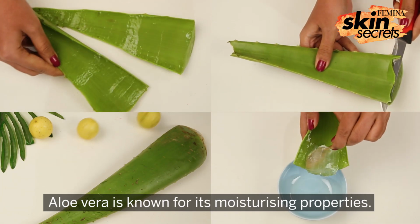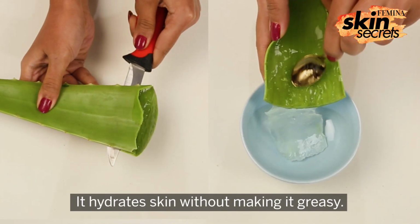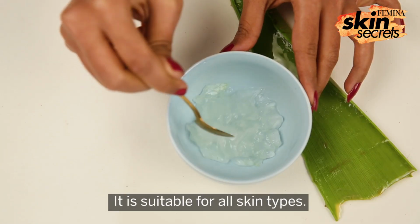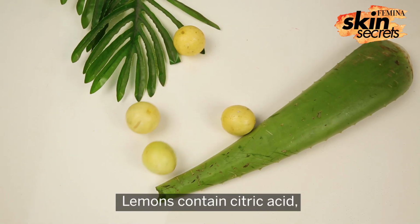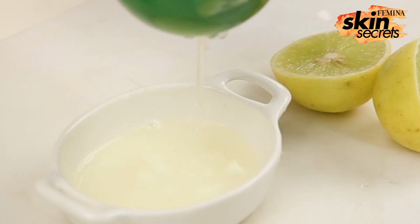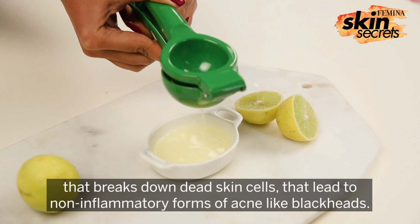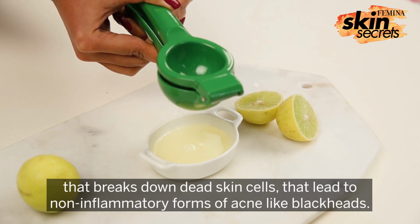Aloe vera is known for its moisturizing properties. It hydrates skin without making it greasy. It is suitable for all skin types. Lemons contain citric acid, a natural form of alpha-hydroxy acid that breaks down dead skin cells that lead to non-inflammatory forms of acne like blackheads.